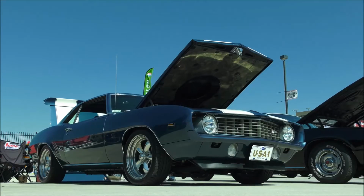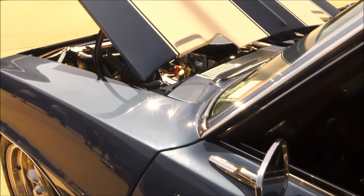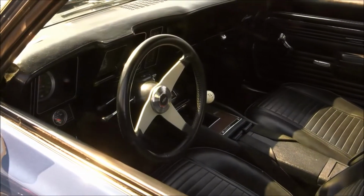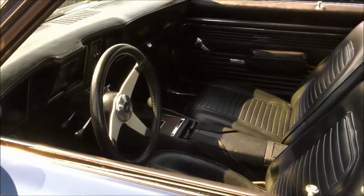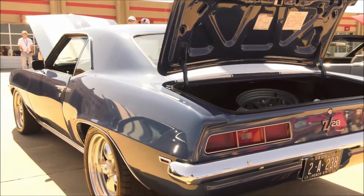Here on the Lokar Car Show, we aren't brand loyal when it comes to classic cars. We love them all. Next up is plumber James Parker. He's reliving his younger years with his girlfriend, driving around in his 1969 Chevrolet Camaro Z28.